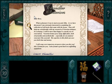What a pleasure it is to meet you and Abby. We have discussed, well, I'm extremely interested in examining the collection of old books that came with the house. They will help me considerably with my research of Victorian antiques. In exchange, I will be more than happy to consult you on renovations. Victorian homes pose more difficulties both structurally and aesthetically, especially for an amateur renovator like yourself. My expertise in this field can save you both time and money. I will come over tomorrow at noon to show you the roof tiles I found for you.